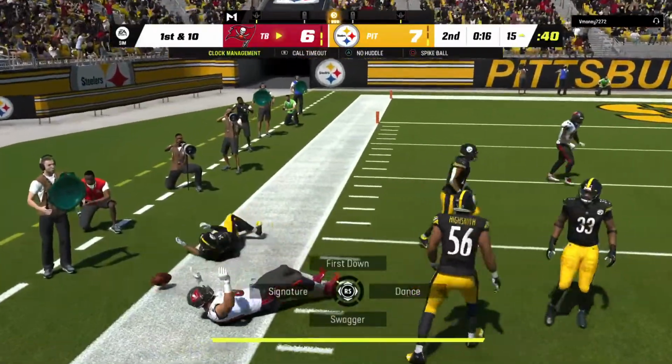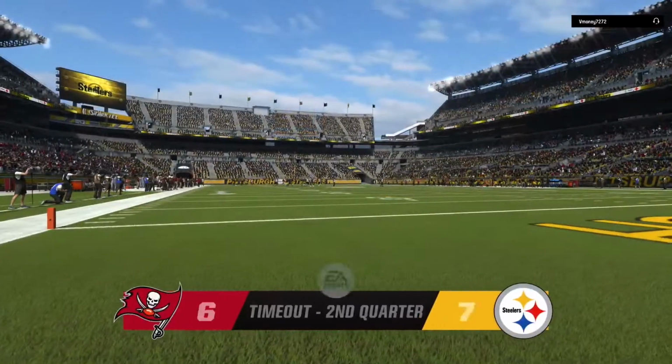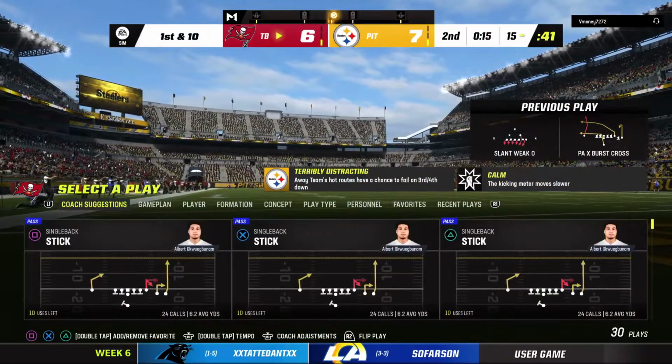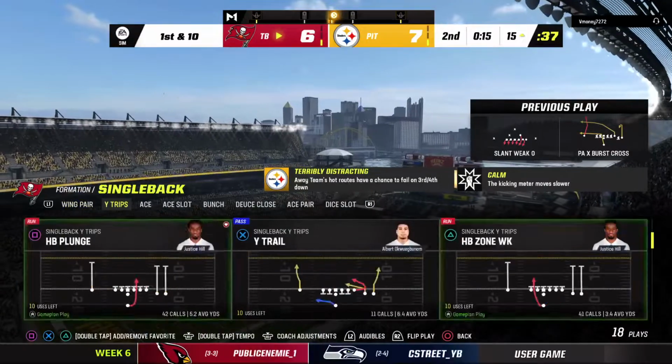And they're going to be set up down around the 15-yard line. Give him 30 yards there. The Bucs are going to go ahead and use the second of their timeouts, as it will come with 15 seconds to play in the first half.